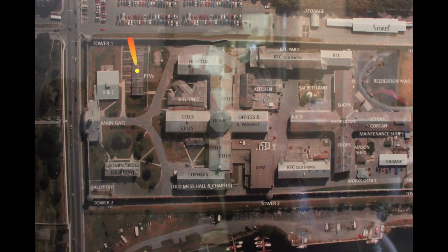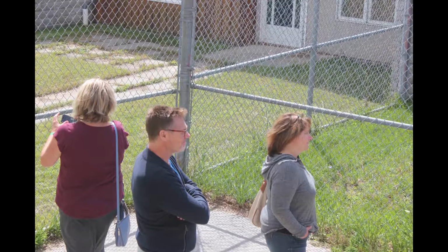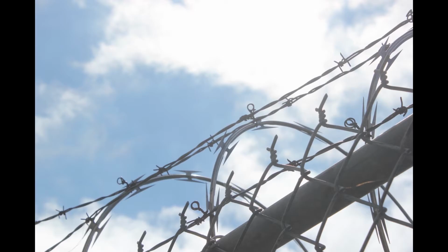Outside the visitor center are the conjugal visit bungalows, and these would be used by prisoners who were about to be released back into the community, and I guess it was a way for them to get reacquainted with their spouse or partner.